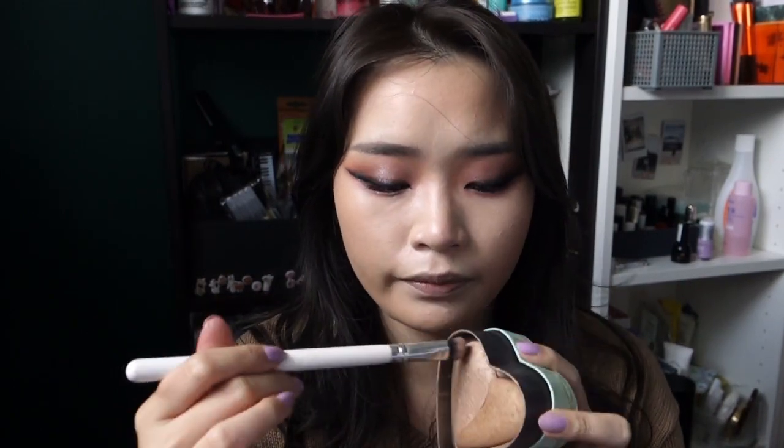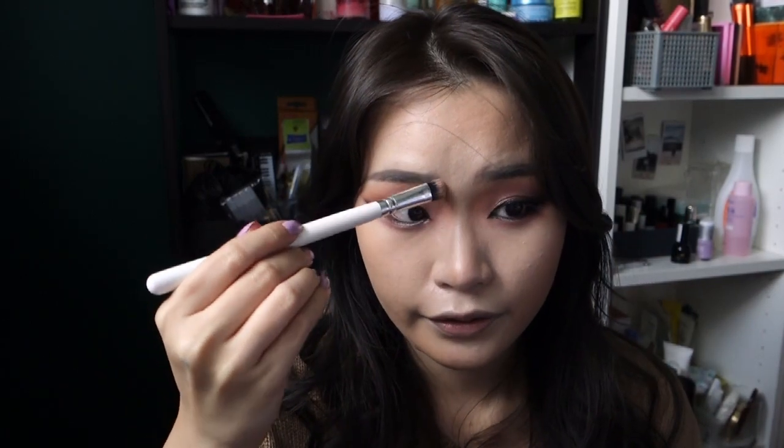Anyways, I'm gonna go in with this small little brush into the lighter shade of the two and just lightly contour my nose. Just put some on your cupid's bow here in the middle and also below the lips here. I'm gonna go into some of my Flexitarian highlighter from Colourpop. I really like to highlight my nose. It really gives me lots of joy, so I'm just gonna do that.